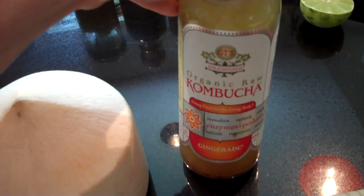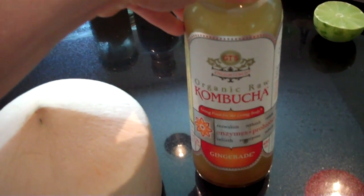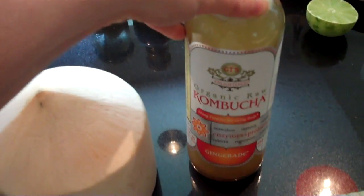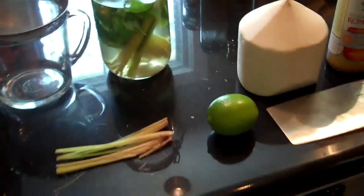You wouldn't necessarily have to do this. This is an optional addition at the end, but I think it'll really make the drink taste even more Thai with that ginger-aid. You could also use sparkling water, like Perrier, if you like your drink fizzy. If not, you can just drink it chilled in a cocktail glass. So I'm going to put all this together, and then I'm going to show you the finished drink.